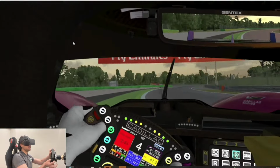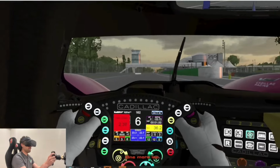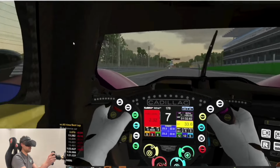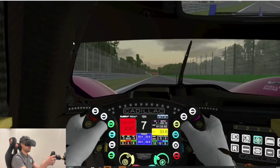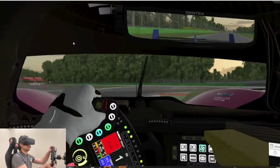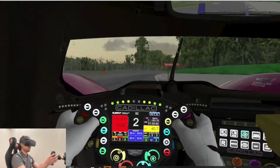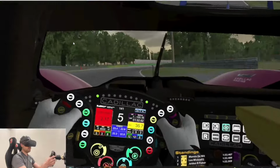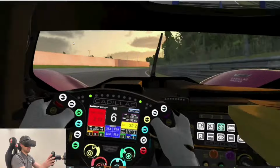A little understeer. Oh, I had to breathe out with understeer there. That's too bad. A 32.6. We can go faster. All right, let's push here. Let's really push this lap. One tenth off pole right now, but this is not top split, so I should be up at the front here.